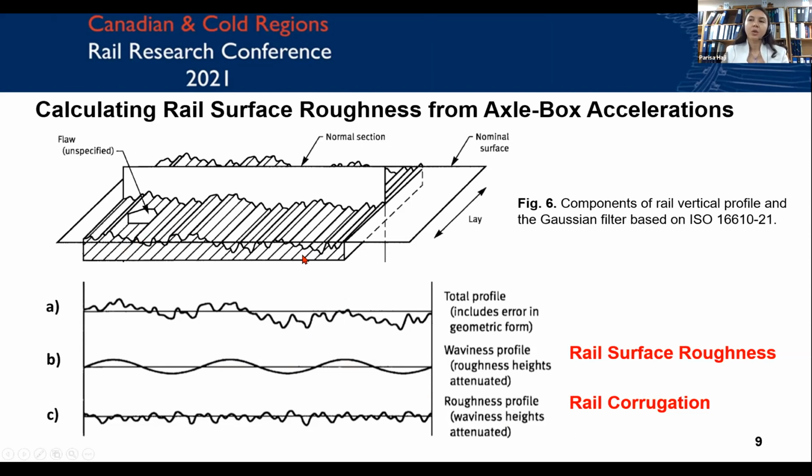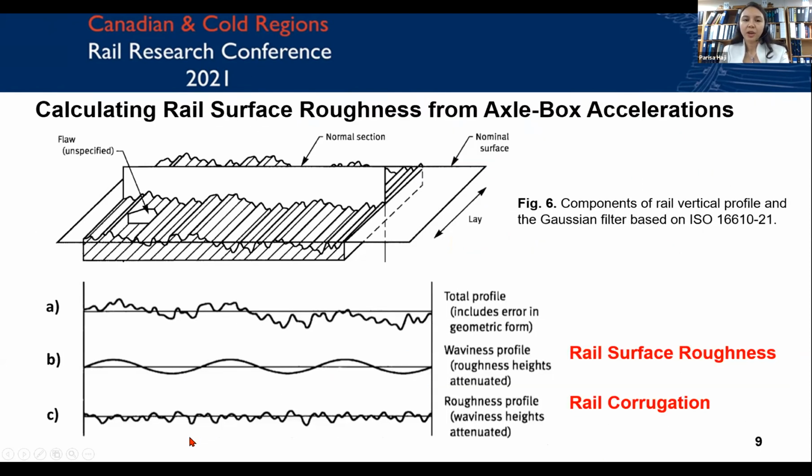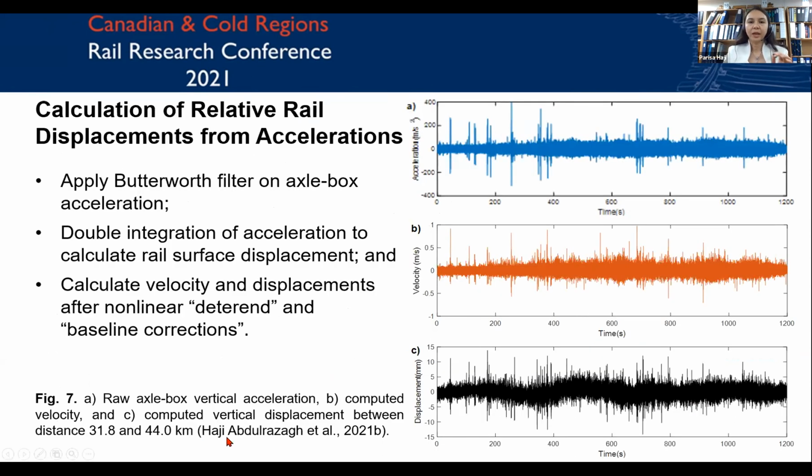accelerometers. Based on the Gaussian filter metrology, track profile has different wave components: waviness, which is attributed to stiffness and long wave geometry variations, and short wave roughness, which is attributed to rail surface corrugations. To calculate relative rail displacements from axle box accelerations, I double integrated the accelerations to calculate rail surface displacements.